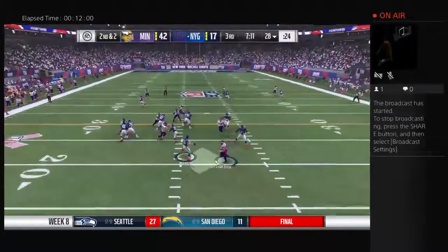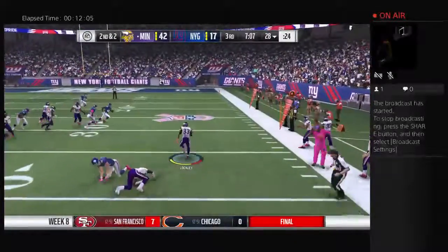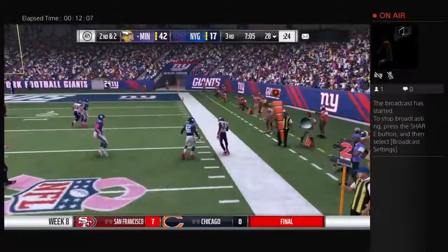Manning to throw on 2nd down. Oh, a ball batted in the air, and now it's intercepted. A great read, and it's picked off.